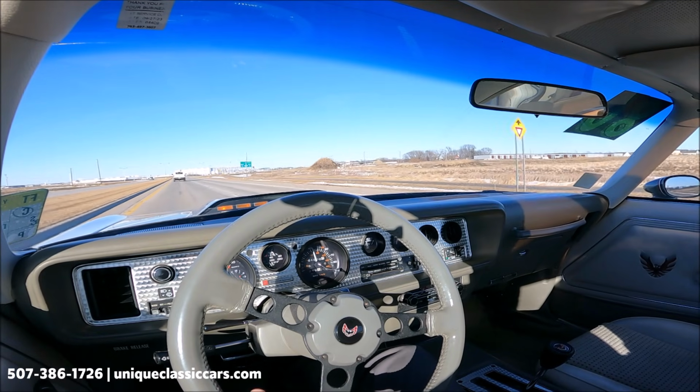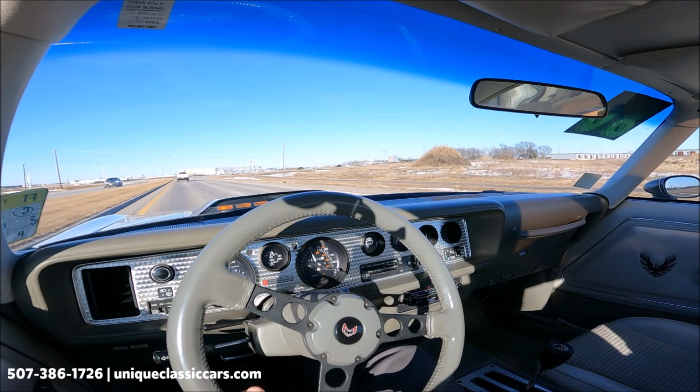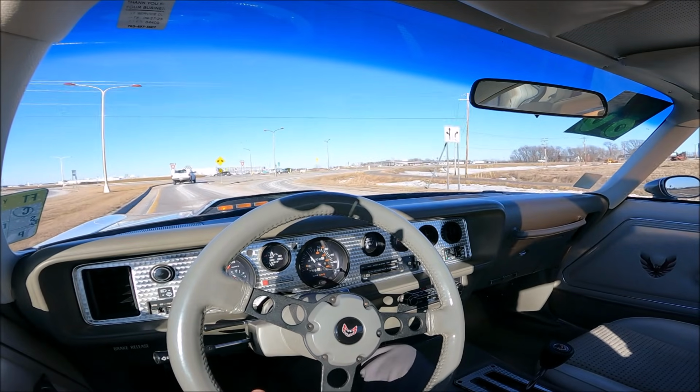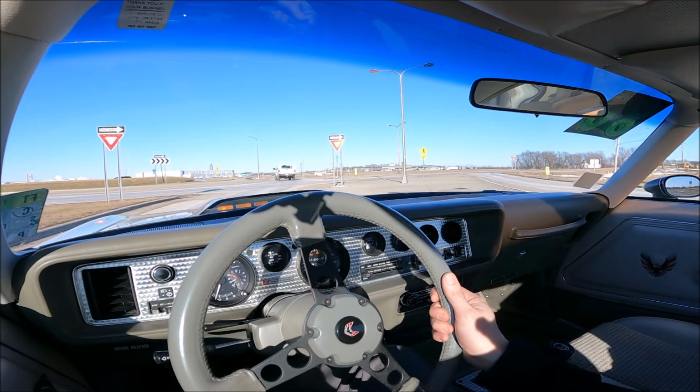Very comfortable seat. Pontiac knew how to do the ergonomics. That's what I always say. They fit me well. I'm 6'1" and this car's perfect. This is an automatic shifted on the center console. Power windows. The brakes are nice and smooth.